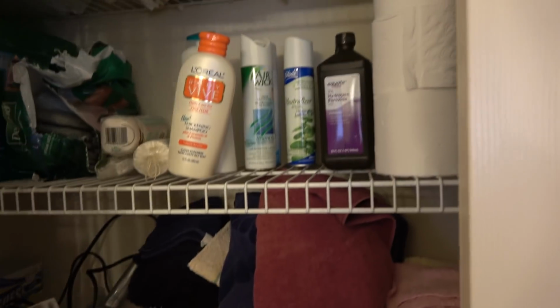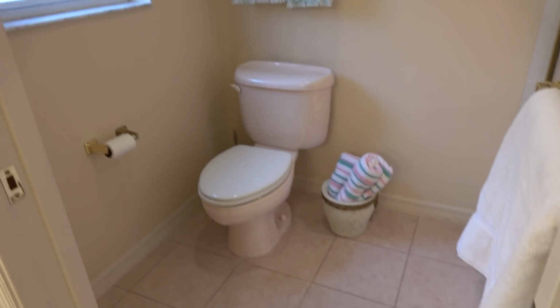Another little linen closet. Actually, it's not so little. It's a double closet door, so it's a pretty big closet. This is your commode area with your tiled shower.